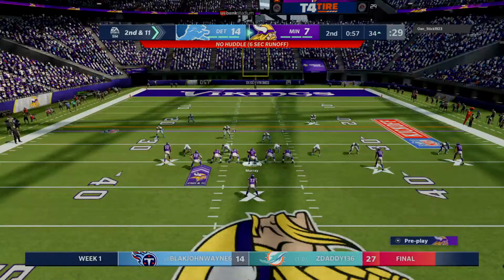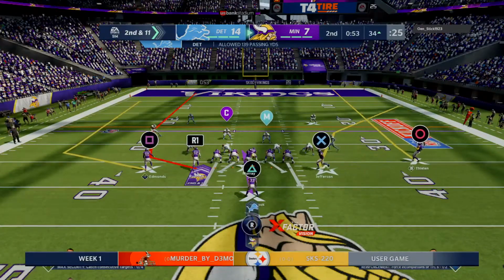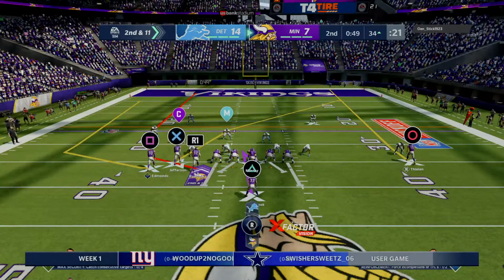Officially, it's a 1-yard loss. That's going to bring up 2nd and 11. A loss of a yard brings up 2nd and 11 at the 34-yard line.